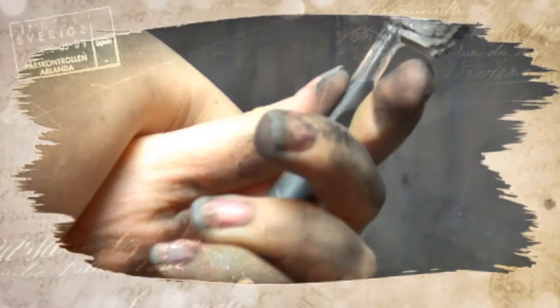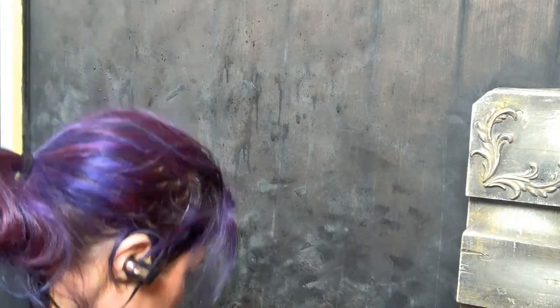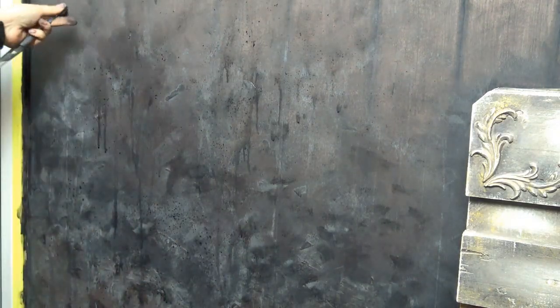And then to add even more interesting textures, I went over with an old toothbrush and wanted to make some of this spatter effect using the different kinds of paints that I had, the black, the brown, and the graphite.